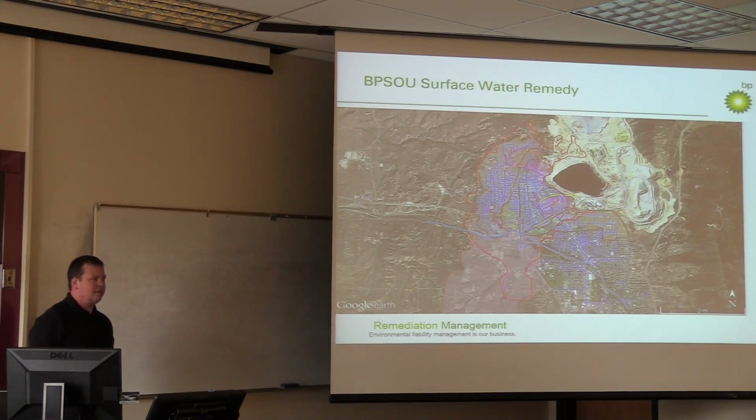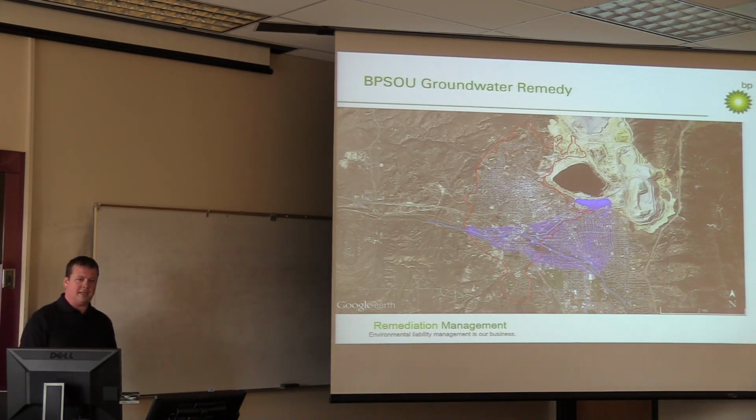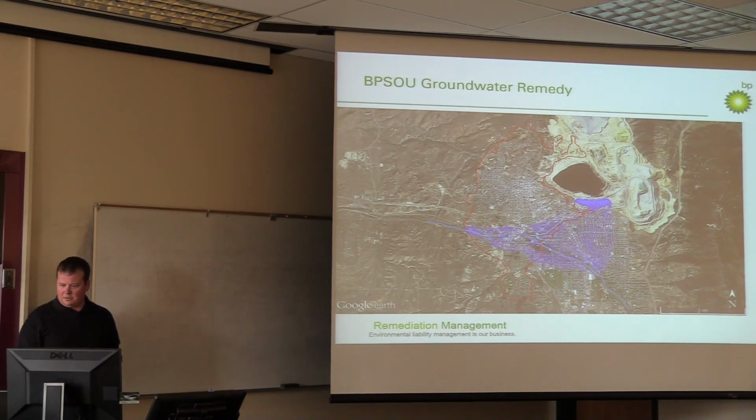In addition to solid media, another area of concern is stormwater on the Butte Hill. You can see it's a very complex network of municipal stormwater sewers that traverse the site, and the shading indicates different sub-drainages. So we also address stormwater on the Butte Hill. And finally, the remaining area of concern, and what we're here to talk about today, is the groundwater in Butte, and primarily in the area of the corridor here and down along Blacktail here. With that, I'll turn it over to Mike.